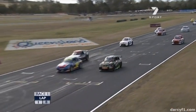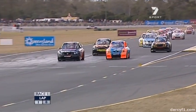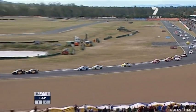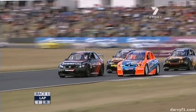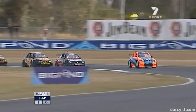And that was Dave Serra, really slow away. He's been swamped by 5 or 6. And with little cars stiffly sprung, check out turn 1. The bumps at Queensland Raceway, you'll hear about them in the V8 Supercar telecast later on. They are seriously worse than last year.